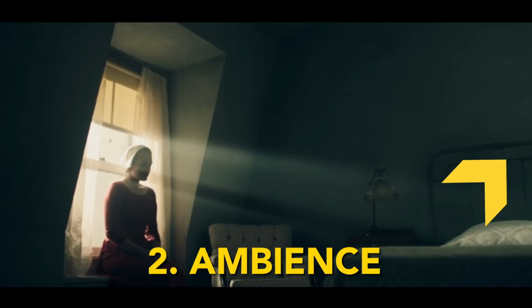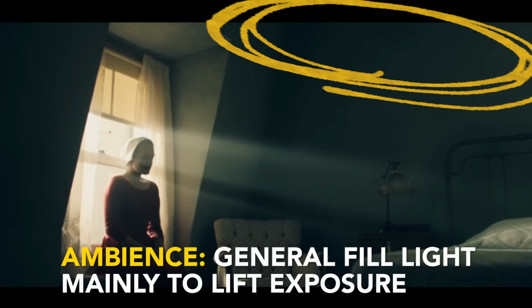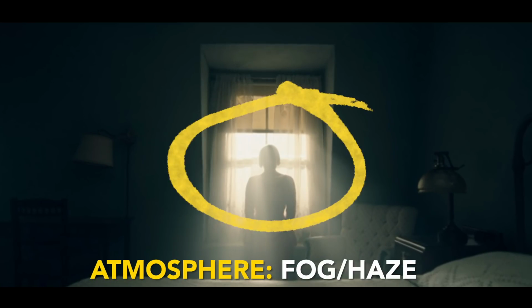We've got another window on the right, and we had light coming in from that window to create the amount of ambient in the room. Even though you don't even see that window, that's where the ambient's coming from. And then the right amount of atmosphere to get that feeling.